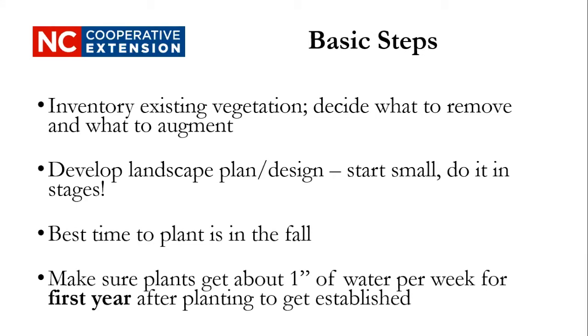The best time to plant these native perennials, trees, shrubs, vines, and grasses is in the fall, so September to December. I mean, you can plant year-round in our climate, but the plants get a much better advantage if they're planted in the fall. They can overwinter and build up that root system before the heat. And sometimes, remember when we used to have droughts, they can hit in the spring.